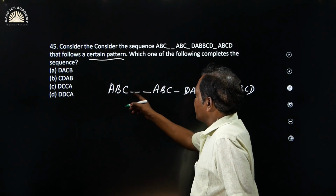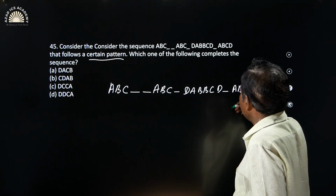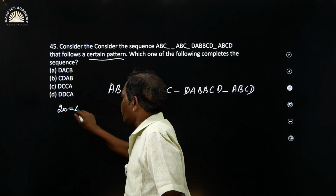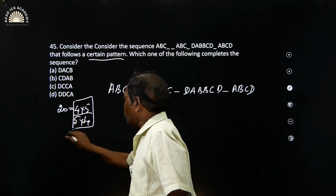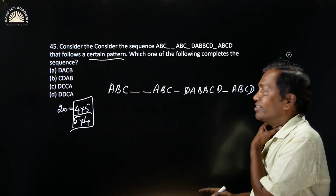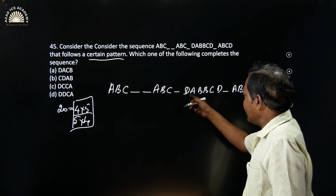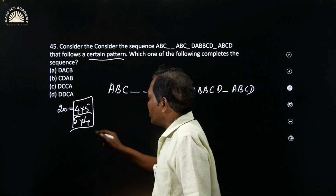Right. See, how many are there? 3, 4, 5, 6, 7, 8, 9, 10, 11, 12, 13, 14, 15, 16, 17, 18, 19, 20. The total number of letters in the sequence is 20. So 20 can be equated with 4 into 5 or 5 into 4, like 4-letter groups, 5 of them, or 5-letter groups, 4 of them. Let us take 4 letters. If you take 4 letters, ABCD is here, but ABCD is not there. If you take 4 letters from here, ABCD is not possible. Definitely this is not 4-letter groups.